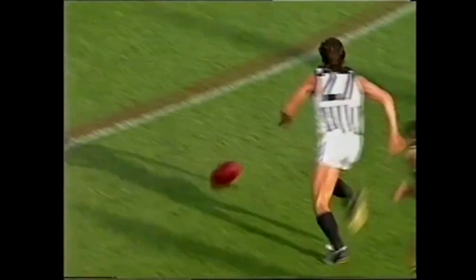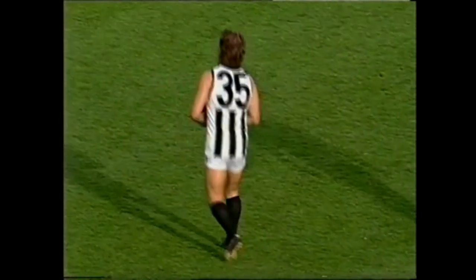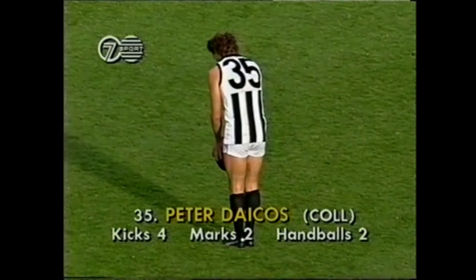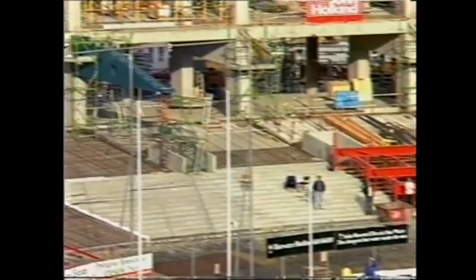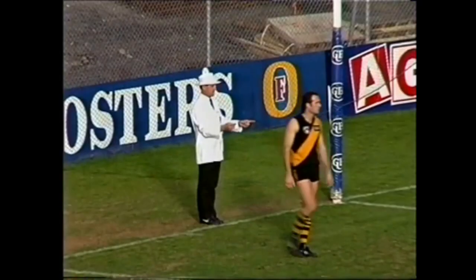Forward line, over the back of Stasevich. Will it sit for him? No, it's socked off the ground. Oh, an indiscriminate kick has landed in the hands of Daicos. But the value of playing in front and attacking the ball, Pete. Exactly, and Daicos in front, and they need this one, Collingwood. He's only had four kicks. Peter Daicos kicks a goal, a magnificent kick right through the middle. That's his third.